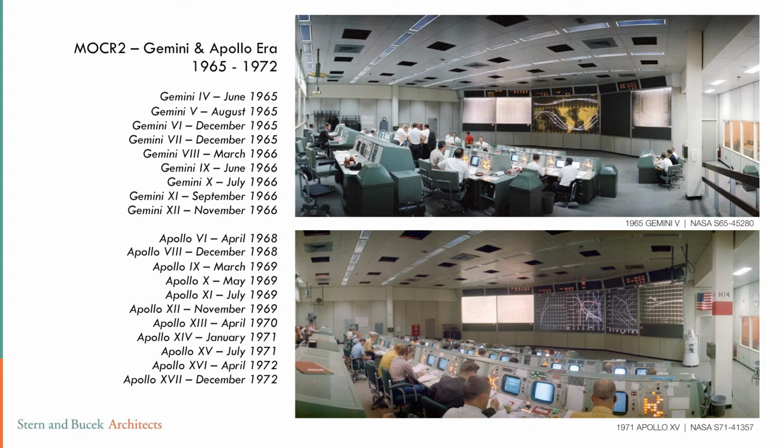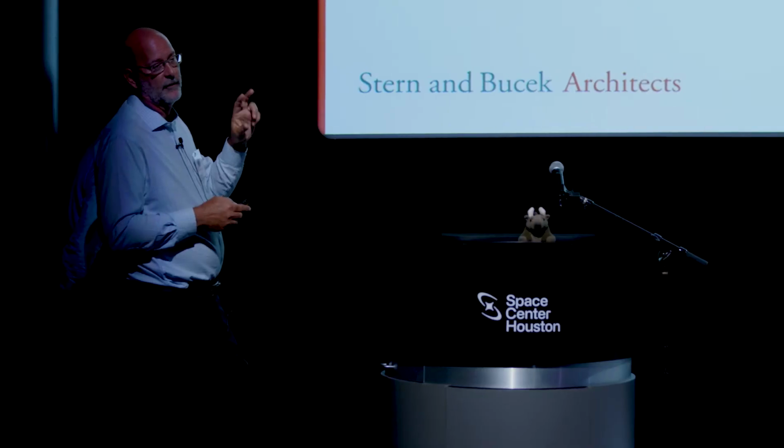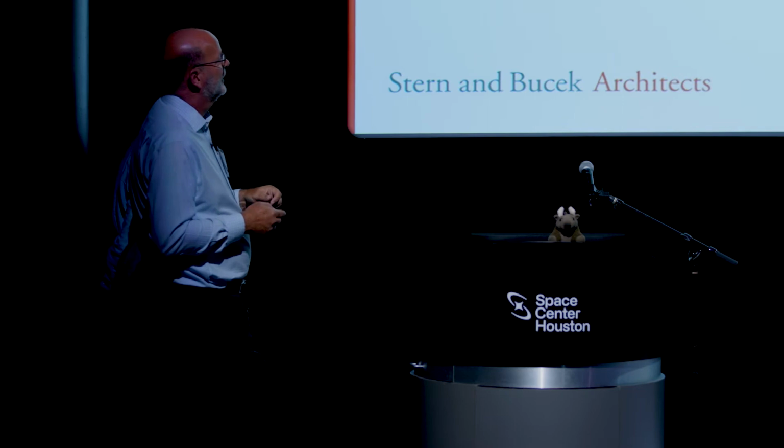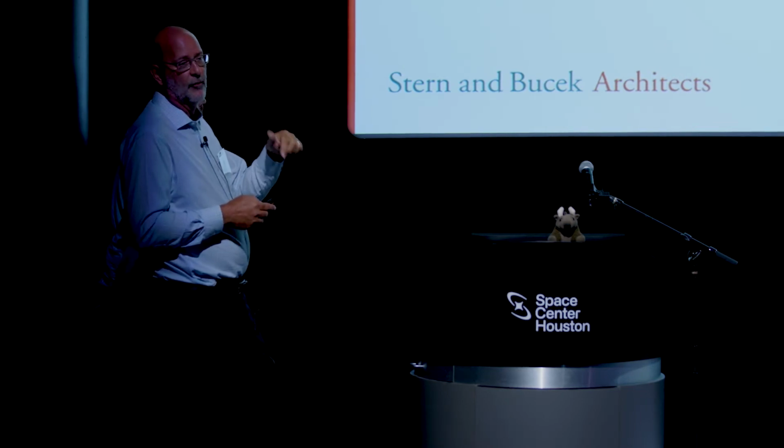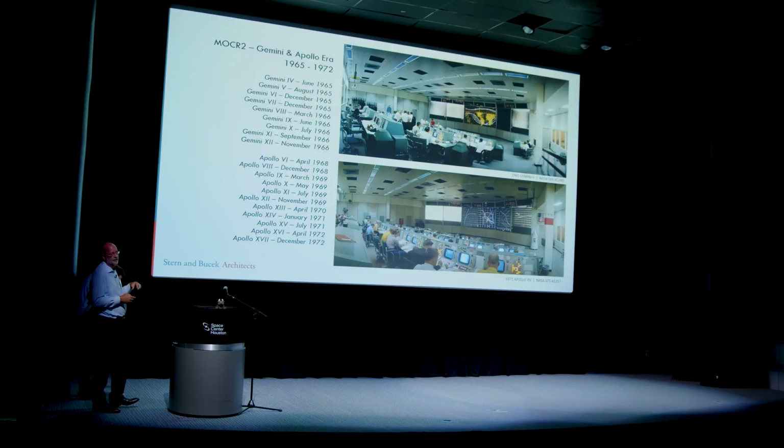So in this room, there were many missions from Gemini, and then the Apollo missions were flown in this room. Again, it's the Mission Operation Control Room number 2, the one on the 3rd floor. And Jim showed you a picture of Mission Operation Control Room 1, which is now FICR 1, the room below. That room has been gutted and converted for station.